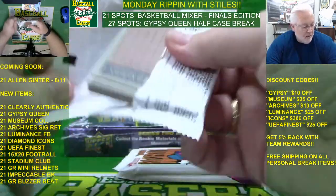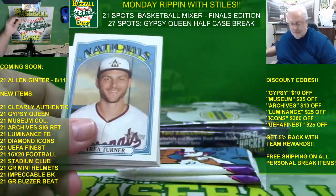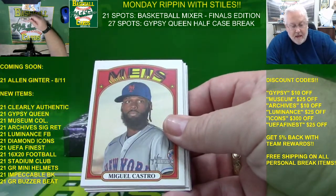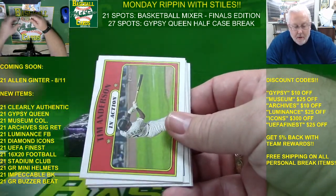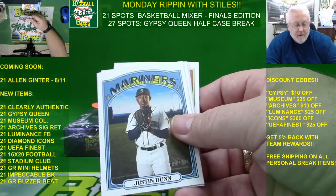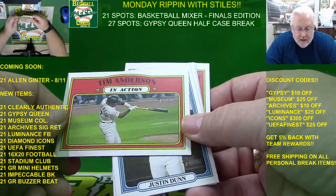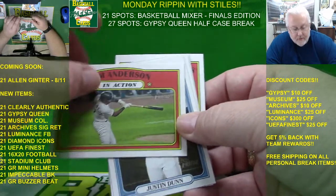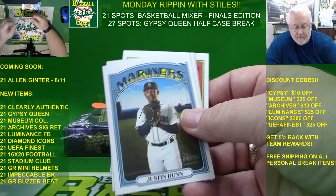Pack number 3, Albert. Trea Turner leads us off. Miguel Castro. Tim Anderson in action. So was that ball put in play or not? Seems like he's swinging at a pitch high in the strike zone, so I'm going to guess that it got by him.